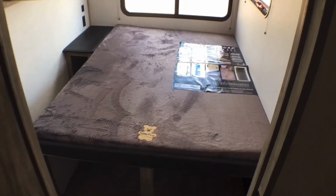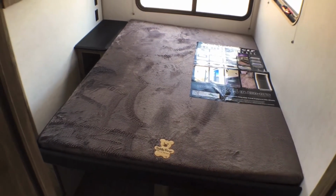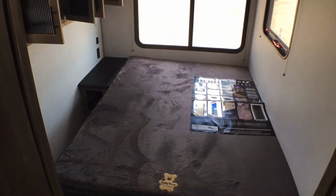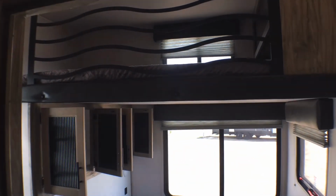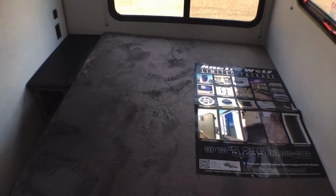And where I think this bunk room is so good, so many times bunkhouses are geared towards little kids. And that's not necessarily a bad thing. But where I think this one shines is not just for little kids, but also for adult guests. If you're a couple that likes to travel with friends, this would be a perfect rig for you.